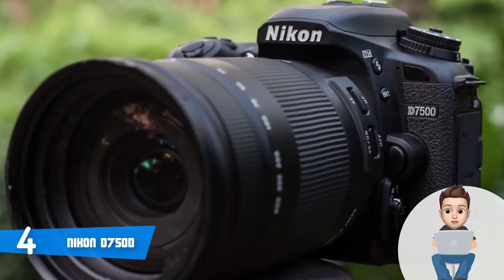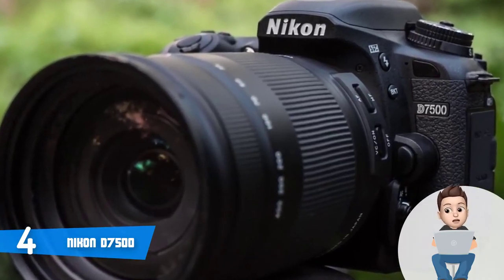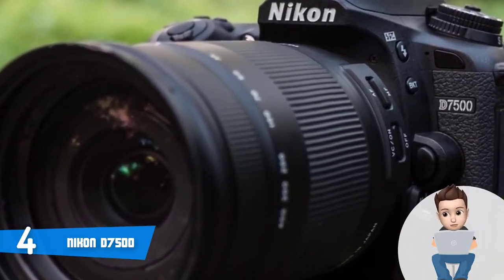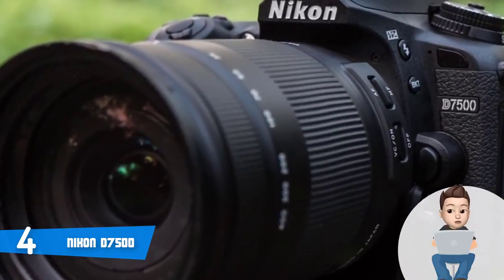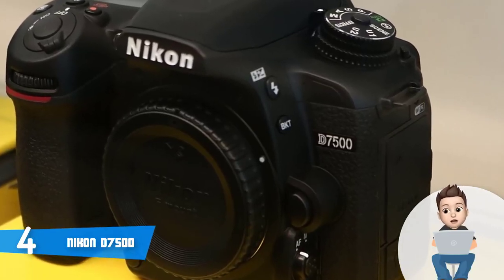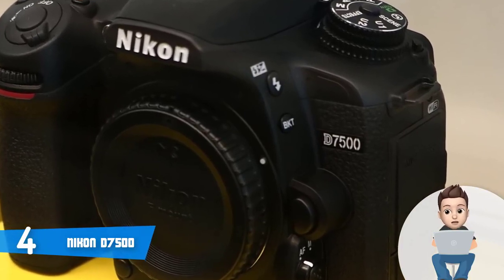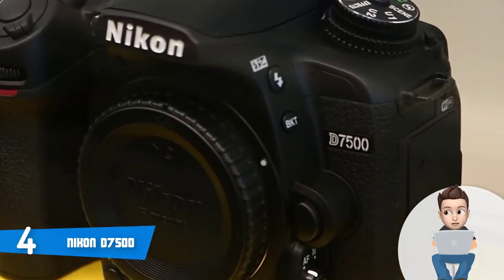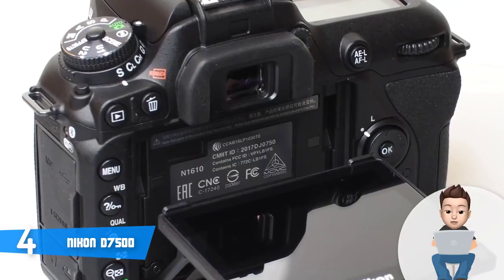I would also like to mention that the D7500 has built-in Wi-Fi and Bluetooth support as well, so you can connect with other devices without any problem, in order to transfer your content. Last but not the least, according to Nikon, the D7500 can offer you up to 950 shots on a single charge, which means that this camera is extremely efficient.